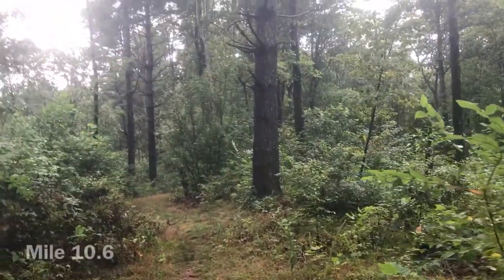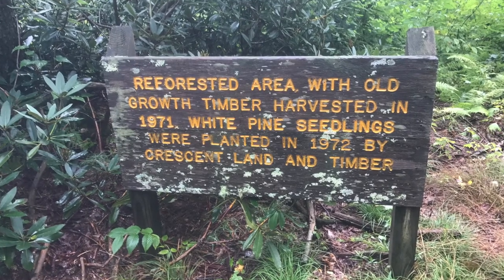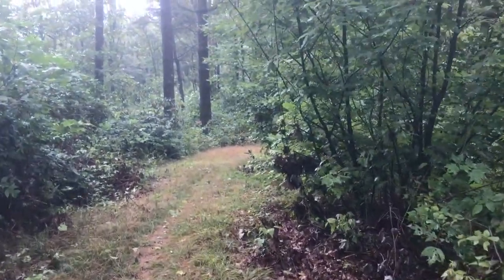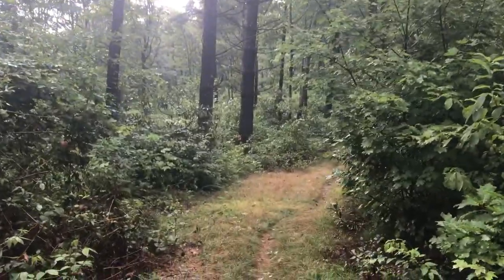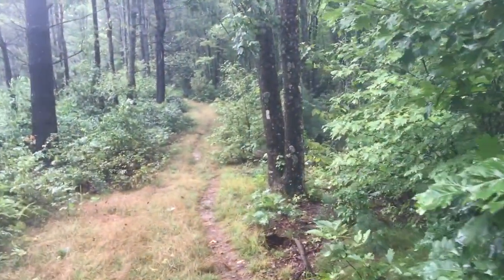This is the section of white pines that were replanted in 1972. So it's like an old little logging road that we're kind of walking through right now. We've got about 2.5 miles left to our camp today, and that'll make it, what, 13.2? Yeah. 13.2 for the day.